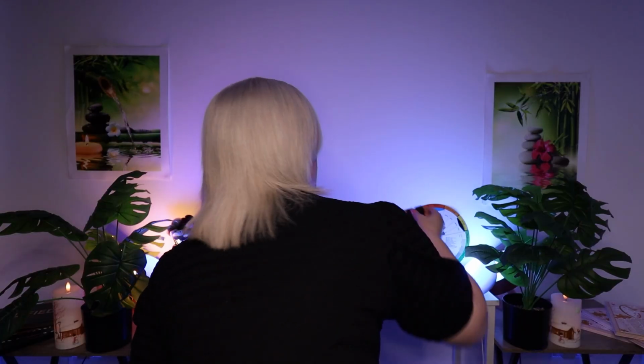Okay. Right. So this is called Rosy. Okay. Now, please bear in mind as well that in a bottle or on there, it's not necessarily going to look the same as it would on your skin. Okay. This is called Pretty Pink. Okay.